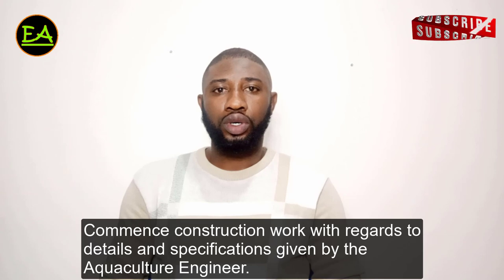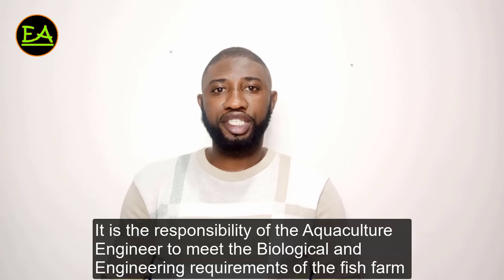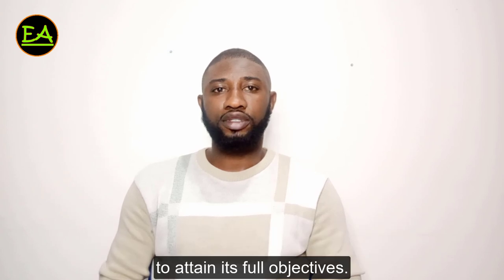Commence construction work with regards to details and specifications given by the aquaculture engineer. It is the responsibility of the aquaculture engineer to meet the biological and engineering requirements of the fish farm to attain its full objectives.